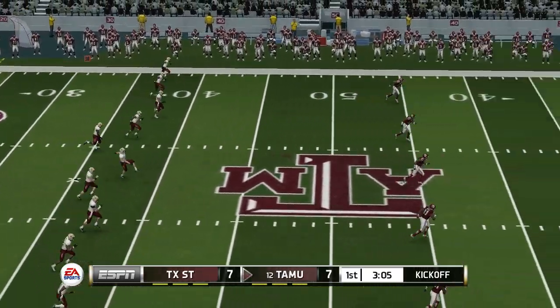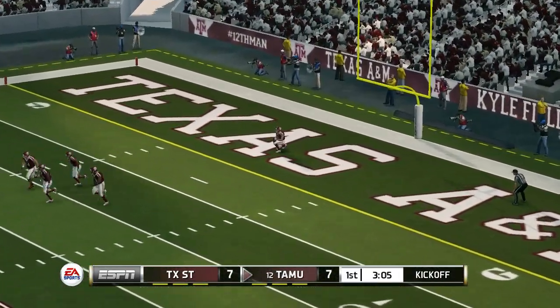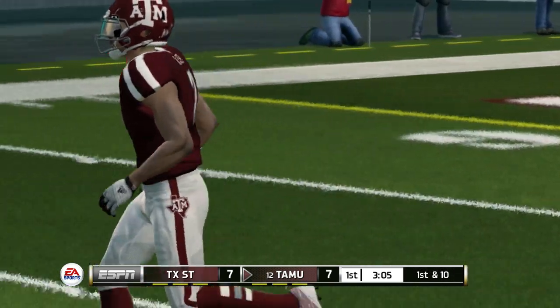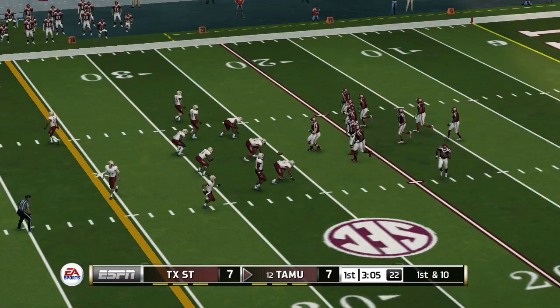They line up to kick this one away. Nice kick, plenty of distance. And it goes into the end zone, down for a touchback. This is a fun game, and I think we're going to see a lot of interesting football before it's over.